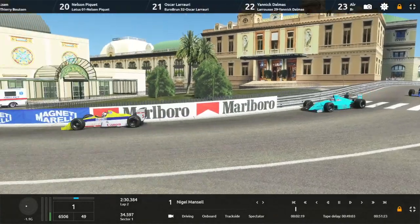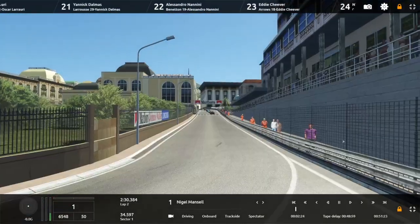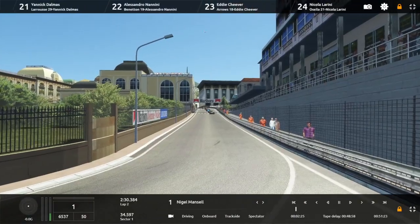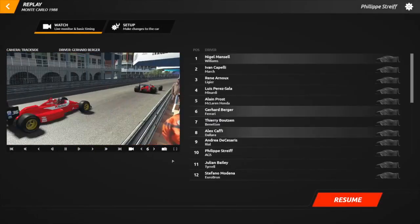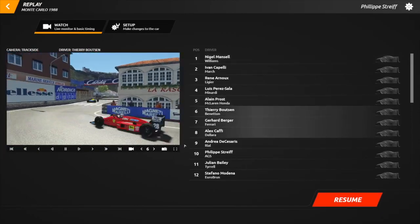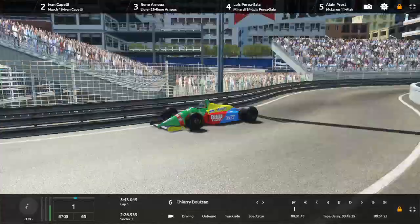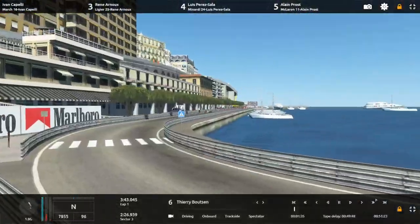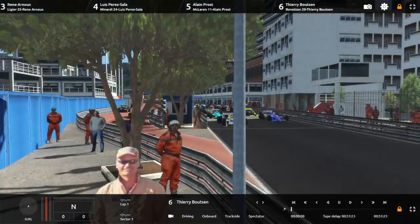Let's watch some replays now of what happened. Where's my cursor? There it is. I want to try and find Gerhard Berger's on board. Actually, no, Thierry Boutsen's on board. Let's see that. He hasn't got a rear wing, so they don't actually tend to pit these cars on their first lap of safety car. Normally a second one.